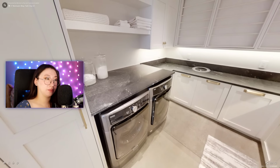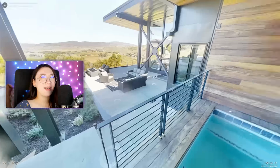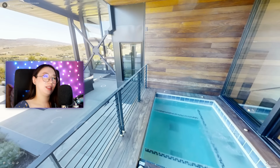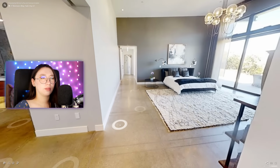The main laundry. Okay. Main laundry and another little private hot tub. That is super fun. Yeah, I like all the little nooks and crannies of this home. I don't know why, but I find that fun and cozy. And then do we have a little workout space?